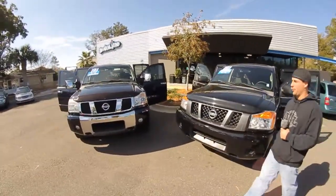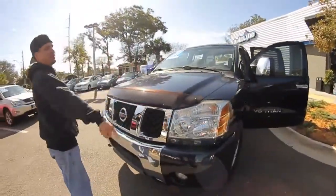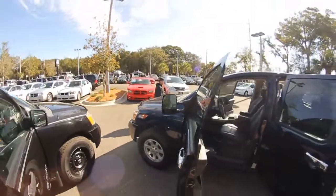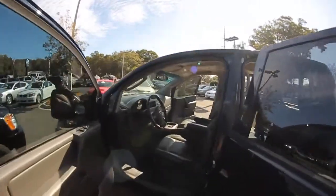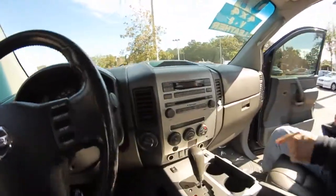This is the 4x4 package. We got leather. We got chrome. We got chrome handles. We got knobby new tires. We got the whole nine yards on this one here. There's a few more other features I'd like to talk about, like that Rockford Fosgate sound system. There ain't much better than that.